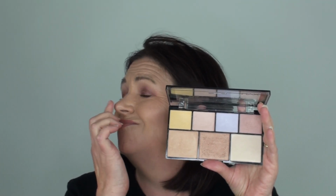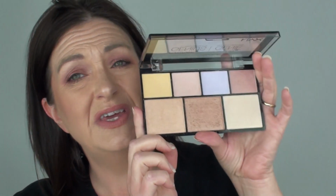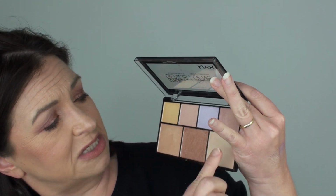I can't remember how much I paid for this. I'll find out and see if I can link it below. I don't even know if they still do this, but this is a fantastic little highlighting palette. I use a few colours in here. I use this one here, and these three down here.